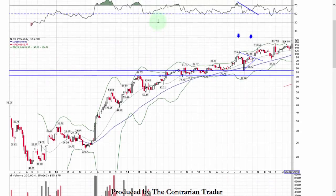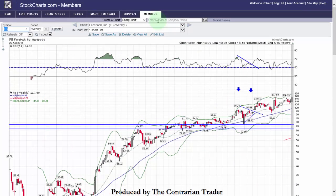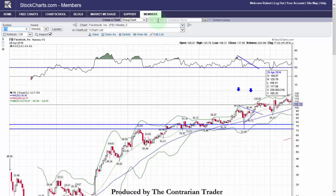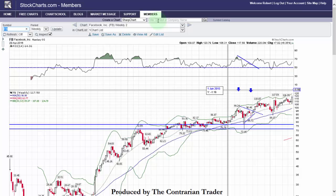The question is, can Facebook withstand a breakdown in the market? As it stands right now, Facebook is looking strong until we break down below 105. If you see a breakdown below 105, that's the market telling you that Facebook is going to trade along with the market, perhaps going down to a lesser extent and showing relative strength in a declining market. That doesn't necessarily mean it'll be trading higher. It could trade lower with the market, yet if the market's down 10%, Facebook may be just down 5%, so it'll still be outperforming the market.